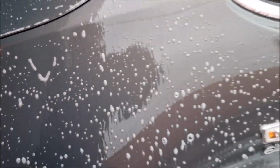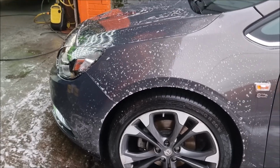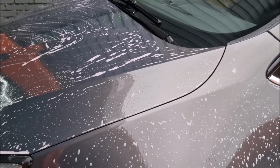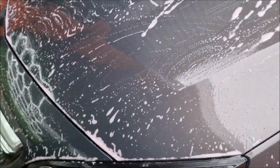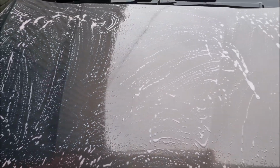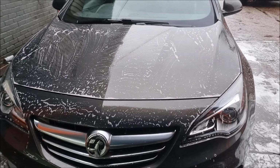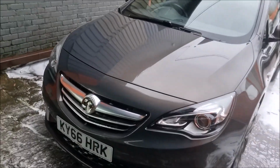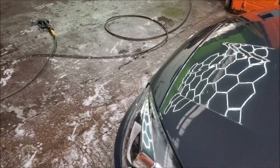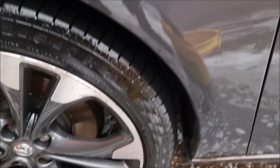But it is coming off. So I shall just wait for these, and then I'll do a panel at a time, and then check for tar. Get the tar off as well. Well, my hopes of chemically stripping this car have failed, and I've had to resort to using the clay cloth.